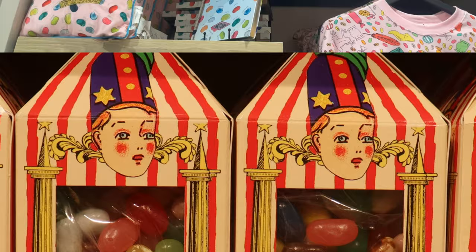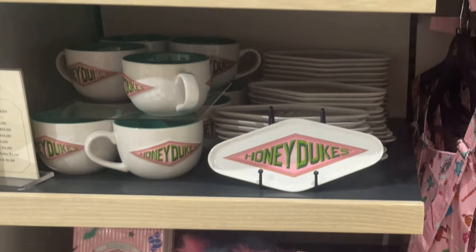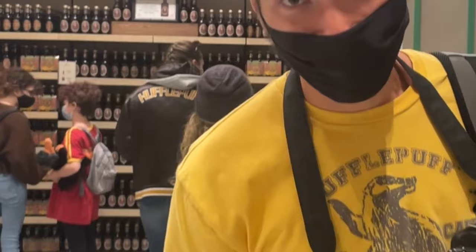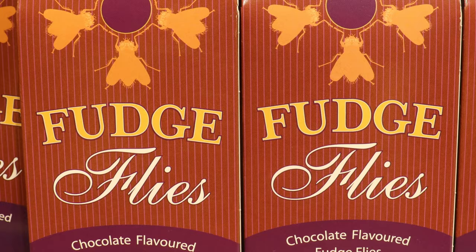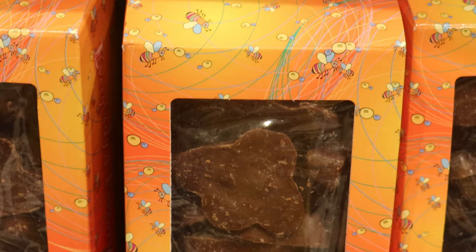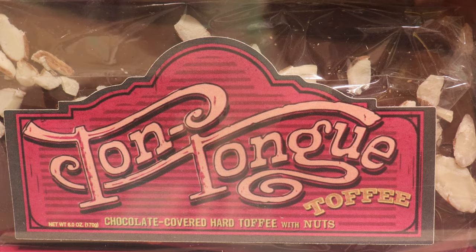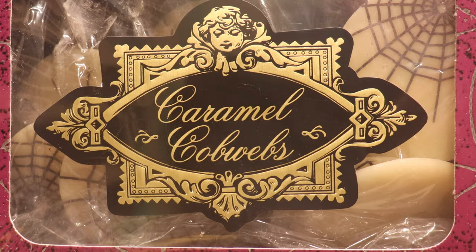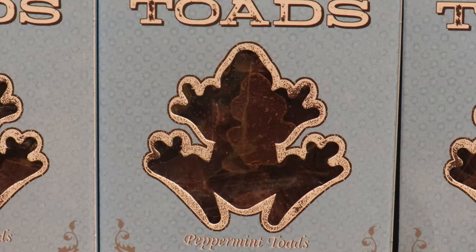You can find some really nice merchandise here at the Honeydukes section of the store. They have backpacks, mugs, and they also have this adorable apron that you can get down and dirty in the kitchen with. So cute. Cheers, mate. Honeydukes has a variety of unique candy, such as fudge flies and fizzing Whizbees, which you can find at Universal Orlando Resort. Tongue Tying Toffee, chocolate-covered hard toffee with nuts, and Shock-O-Choc, dark chocolate with chili powder, spicy, caramel-flavored cobwebs. In a later video, you'll see me try these. And Peppermint Toads, chocolate with peppermint.